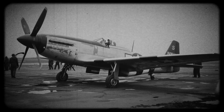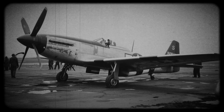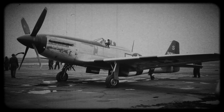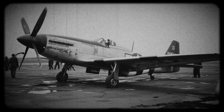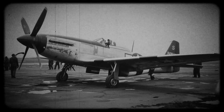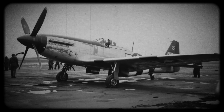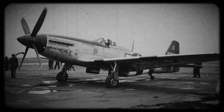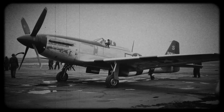A fighter that would one day escort bombers to Berlin and turn the skies of Europe silver with freedom. The story of the P-51 Mustang began months earlier in a rush of desperation and ingenuity. In the summer of 1940, the Royal Air Force was fighting for its life. Britain needed modern fighters immediately, but its own factories were already stretched, building Hurricanes and Spitfires.